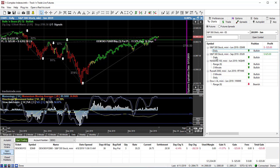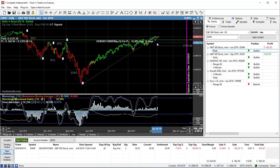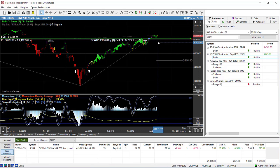But the whole idea here is to have this insurance policy to the downside in case this market does fall. Now, I'm not real anxious to liquidate my put option here. I'm not real anxious to liquidate my call option here either. The market might continue to drift a little higher. We've got 78 days left in here. Because if the market falls, I want my put option in there as protection. But if the market rises, I want my call option in there to continue to profit.